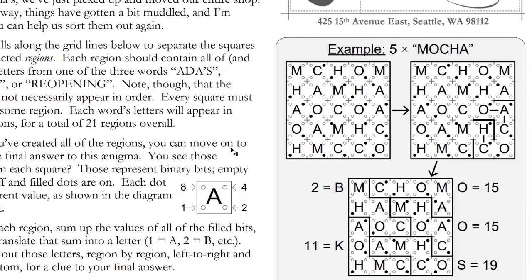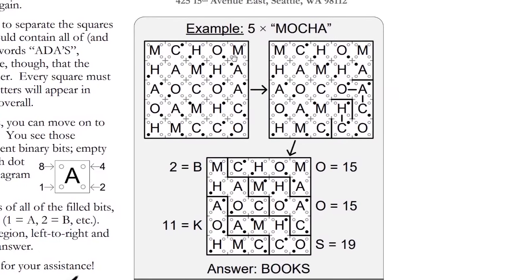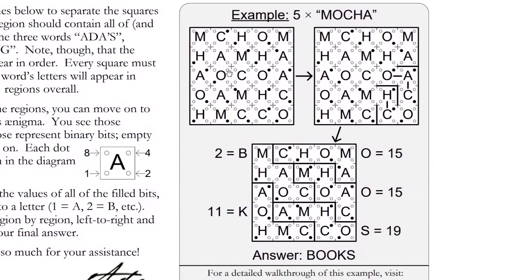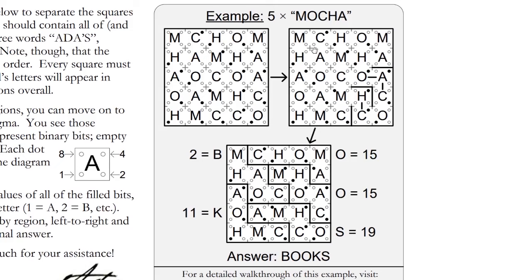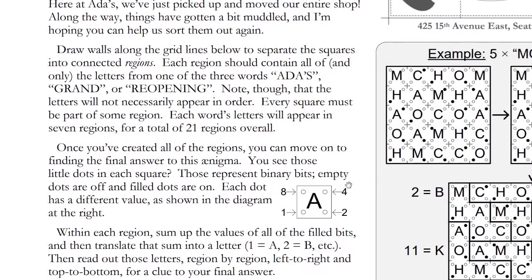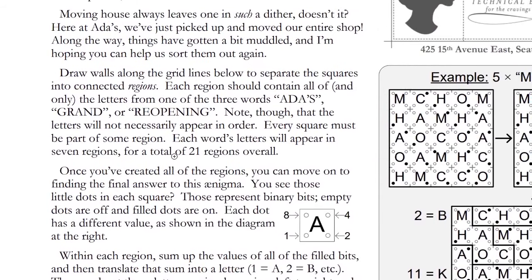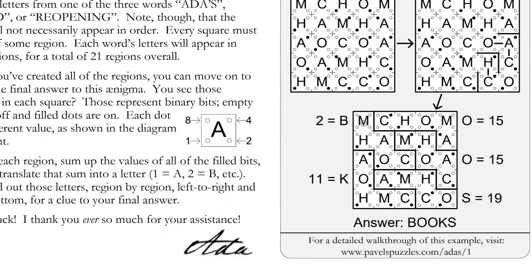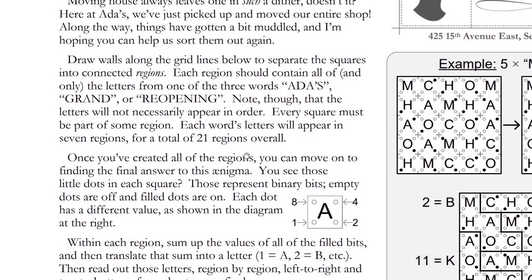They do also all come with examples. So here's an example where the word is mocha rather than Ada's Grand Reopening. So there's just one word in this case, 5 lots of mocha. And so they're dividing it up into regions. It's not clear to me from the rules. I don't think it specifies whether a region has to be a linear sequence like this. Could it include a square of 4 or whatever? Maybe, I don't know. But because the rules don't say, I'm going to assume it's possible.